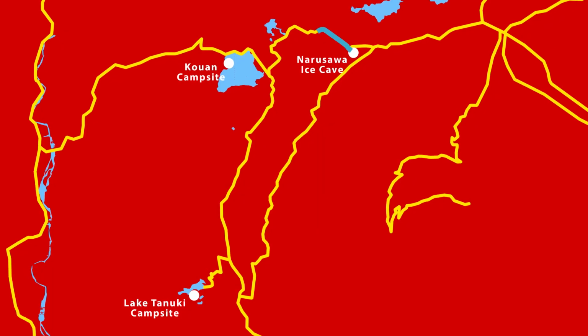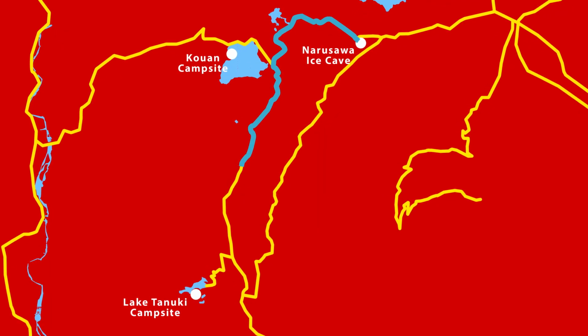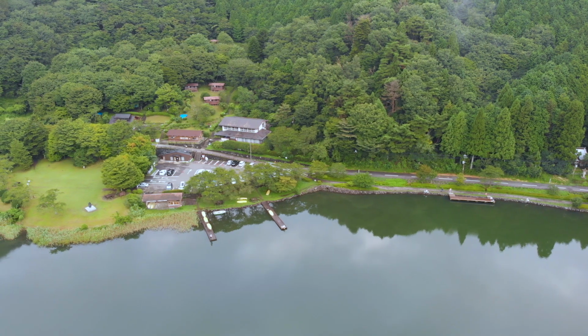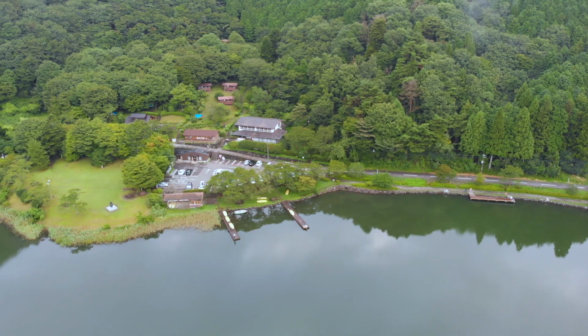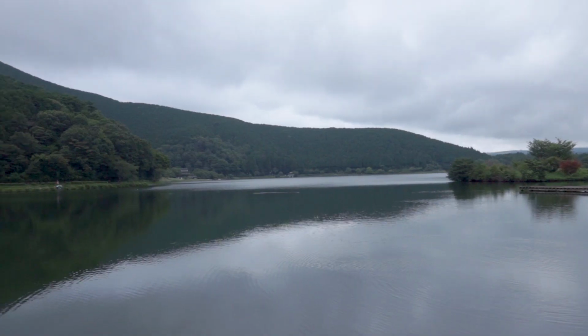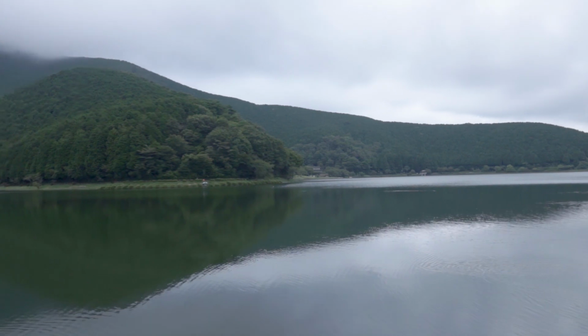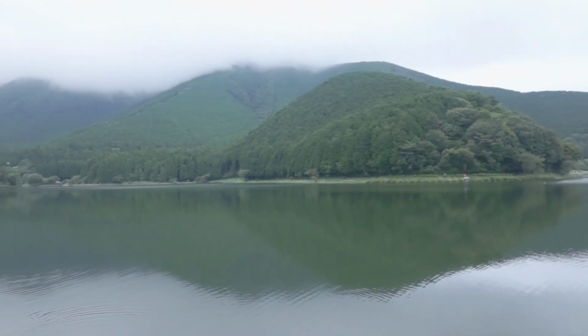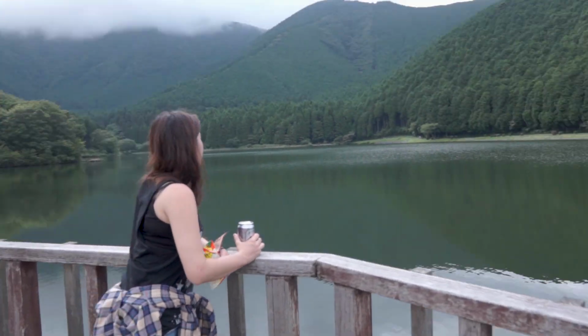Now it was time to set off for Lake Tanuki, our next campsite and sleeping place for our last night of the trip. Lake Tanuki is not one of the famous Fuji 5 lakes, but still holds its own for an idyllic camping location. Lake Tanuki's campsite is a little different to the one found at Lake Motosu, with well-kept lawns to camp out on and abundant facilities to make your life easier.